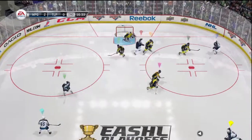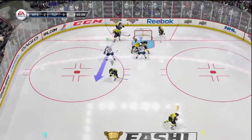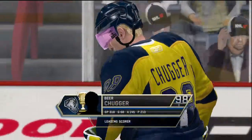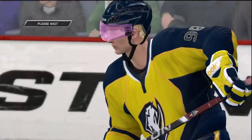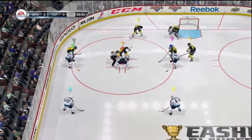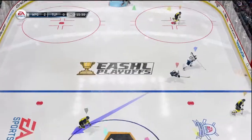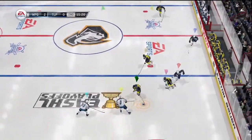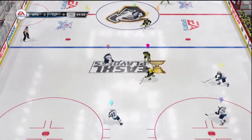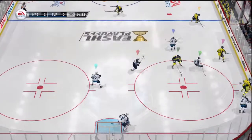Controls that one. Pass back to the point. The shot close to the net, but he'll get control of it. Goaltender's got that one underneath. We'll get a face-off. Zellner to Umberger. Two on two the other way. Poke check. Puck off the defender's stick in the offensive end. That puck was up for grabs. He's got it.